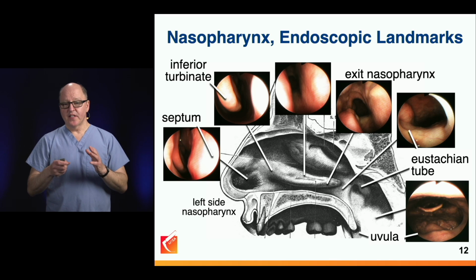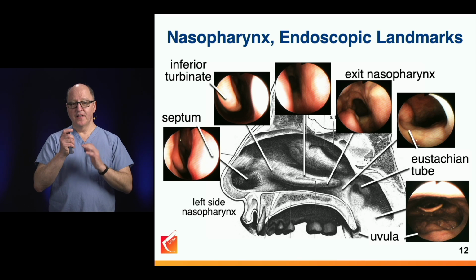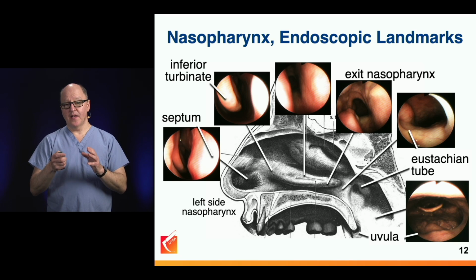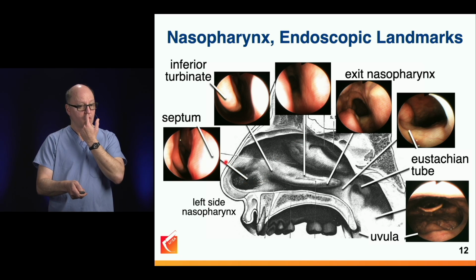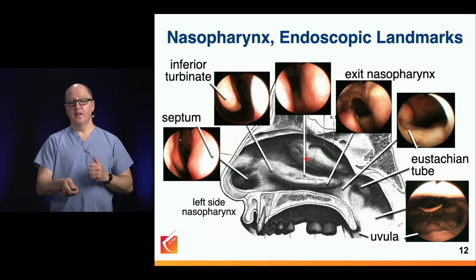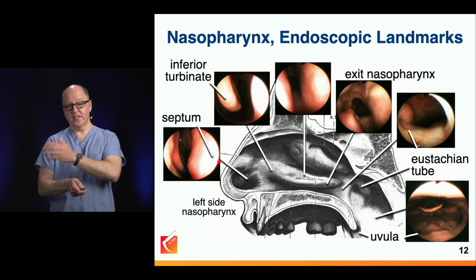Let's take a look at nasoendoscopy. We've got here some imaging of myself with an endoscope in place, and I am correlating it to an anatomic drawing from Gray's Anatomy that goes way back. But what we're looking at here is the entrance just right at the tip of the nare, and we're seeing medially, so we're looking at the left side of the patient from the center, and as we face the patient's left is to the right side of our screen.